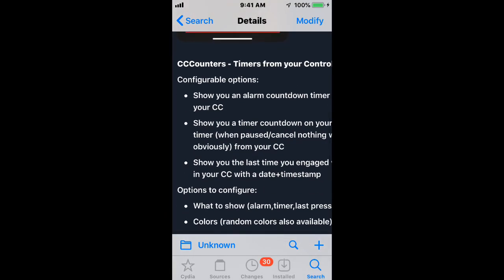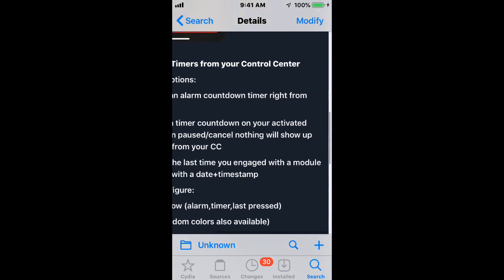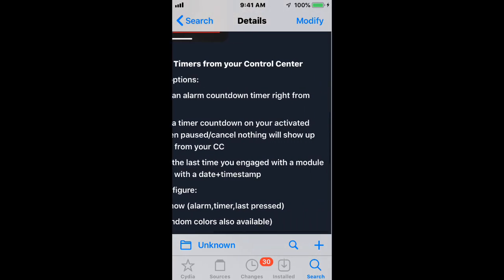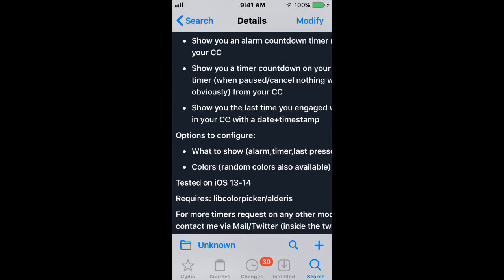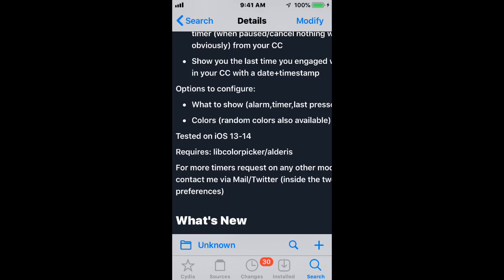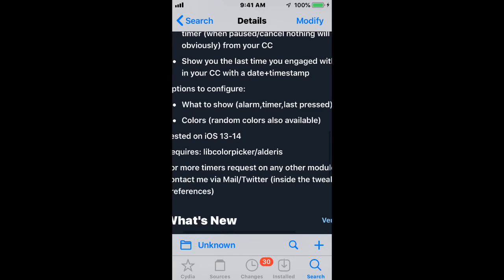So yeah, you have configurable options. You have an alarm countdown timer right from your Control Center, so you can time a countdown on your activated timer. When paused or canceled, nothing will show up in your Control Center. Choose the last time you engaged with a module in Control Center, with a date plus timestamp. Then you have options to configure what to show: alarm, timer, last press, colors, and random colors are also available.